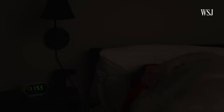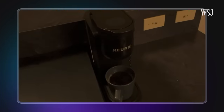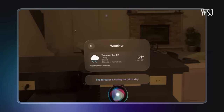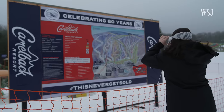Okay, I didn't sleep with it. I'm not insane. Morning, everyone. Sounds delicious. Siri, what's the weather gonna be today? 51, and a chance of rain. Perfect skiing conditions. Let me be clear, no one should ski with these on.